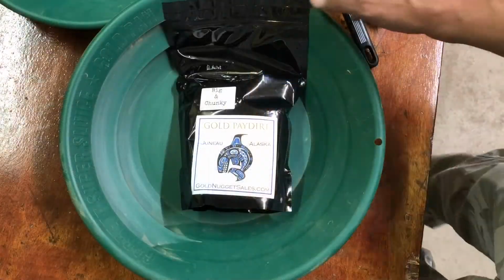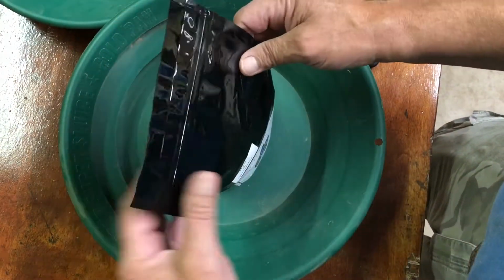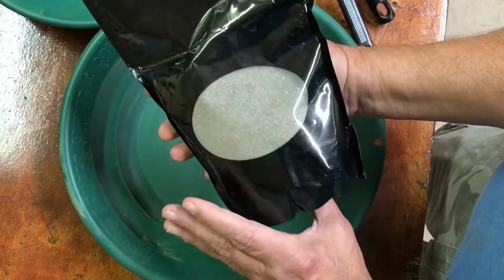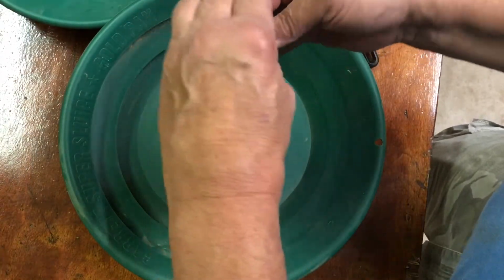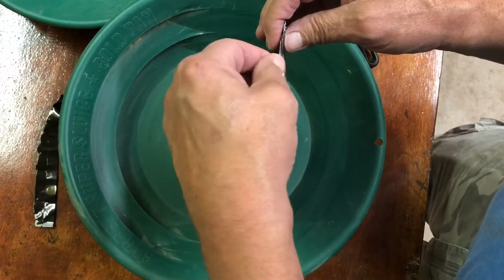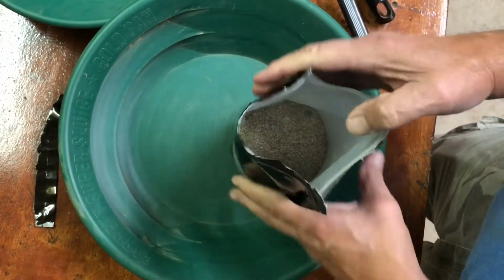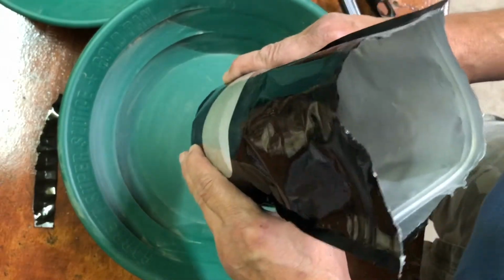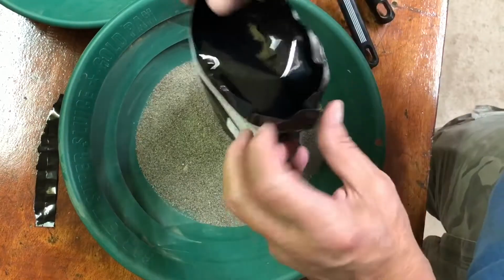Okay, time to tear this thing open and classify it down. Package came in really nice. It was basically triple bagged. You can see everything's intact, looks great. Here we go. See what we got. Vacuum seal, Velcro seal. See what we got in here. Looks pretty interesting. Ooh, lots of mica.